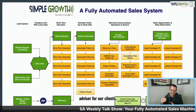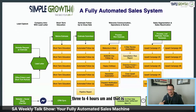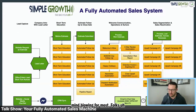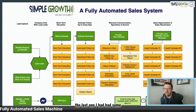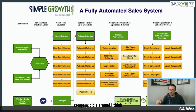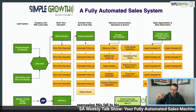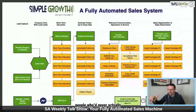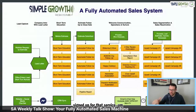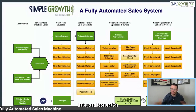They're getting 60 to 80 estimate requests in literally 3 to 4 hours. And that is mind-blowing for most folks. The last one I had some stats on is a fertilization company that did around, I think, $82,000 or $83,000 in additional aeration and overseeding this fall to his non-existing customers. So people who had never actually signed up for that service. The gentleman actually called and said, hey, turn off the last upsell because it's working too good. I can't get all the work done.